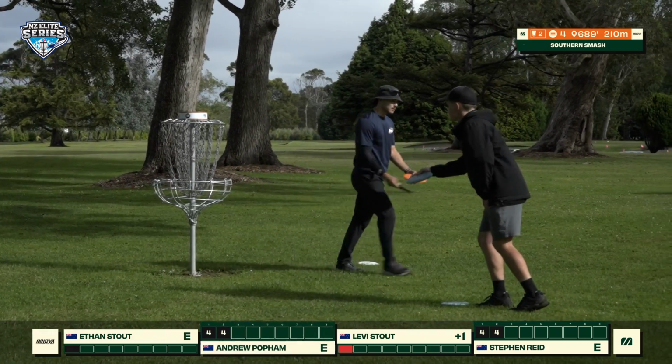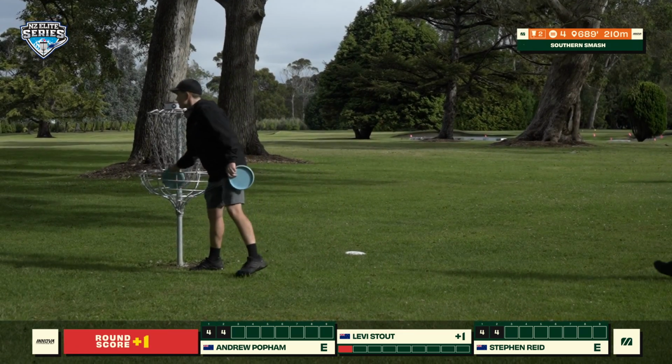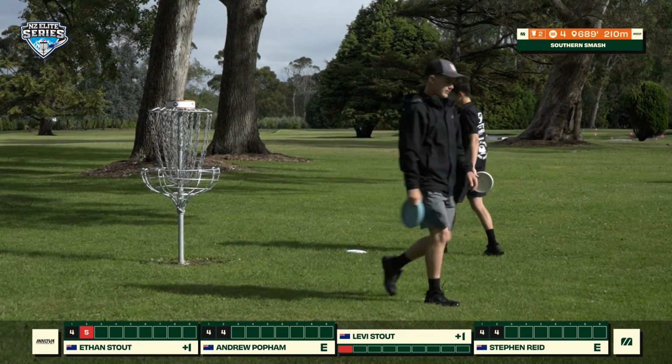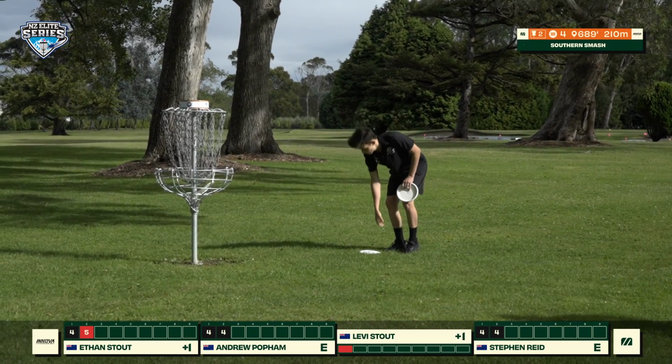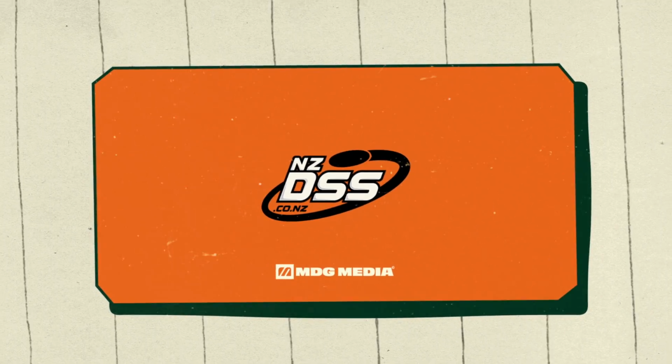Andrew finishing the hole with a par. An unfortunate bogey after the birdie opportunity for Ethan. And par for me. Now we're moving on to hole 3.